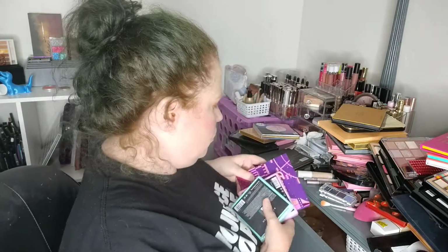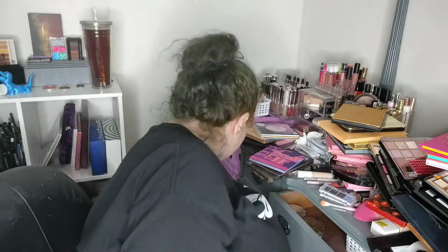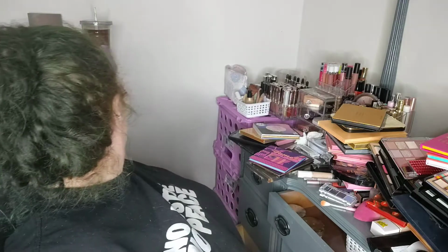Alrighty, we are into the I Heart Revolution. Then I still have to pull stuff out of there. Alright, these are some nine pans by I Heart Revolution. I love the packaging. I got them because I'm a freak for packaging. I'm also a freak for nine pan palettes. This is their mauve one. It is called One True Love.